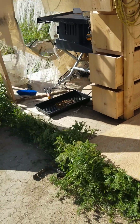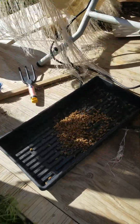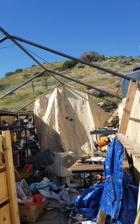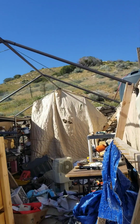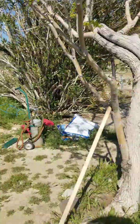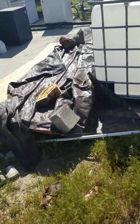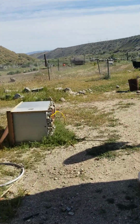Pull the floor out and everything. Look, Gator isn't hungry anymore. He didn't need his food. So yeah, this is 10 by 20, so that's a pretty good sized greenhouse, and hopefully the wind doesn't take it out. Got some good plastic over there. We'll see. Got plywood. Haven't done a whole lot.